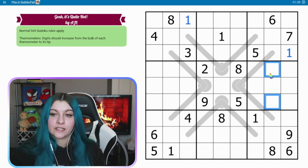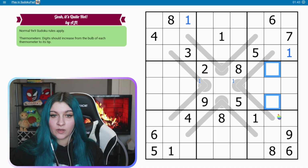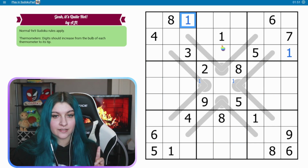Now a 1 in here. I'm going to go ahead and quarter mark those because I'm using this a lot, actually. 1 will have to go here or here. It looks like 1's going to go here or here. I have a 1 here somewhere. All of those are fine. Okay, that was a good one.